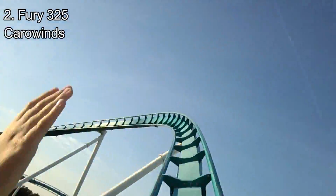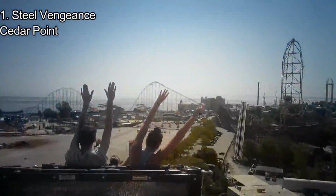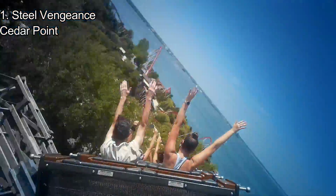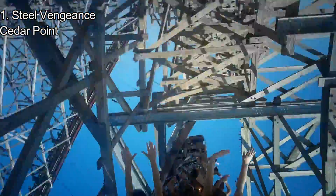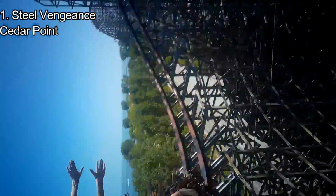Finally, number 1 is Steel Vengeance. This Cedar Point RMC is often considered the best coaster ever built. It has some intense moments, but that isn't its main focus. Its main focus is airtime, and it has the most of the entire world with over 27 seconds. It also has some of the whippiest elements you can experience with lap bars, and it's one of the longest coaster experiences ever.